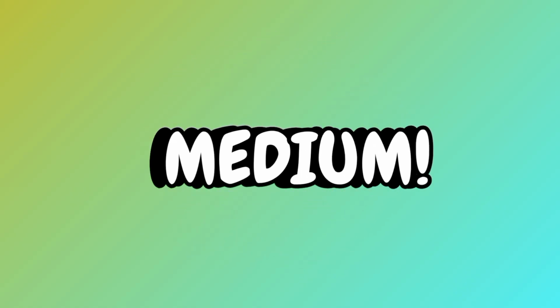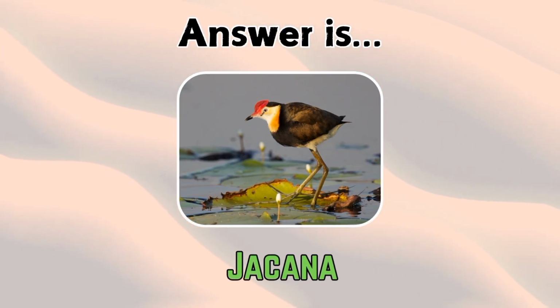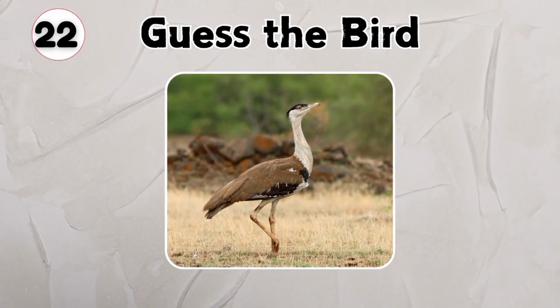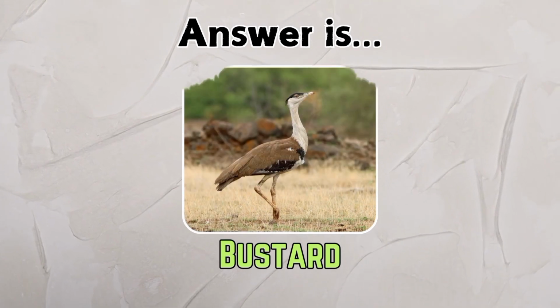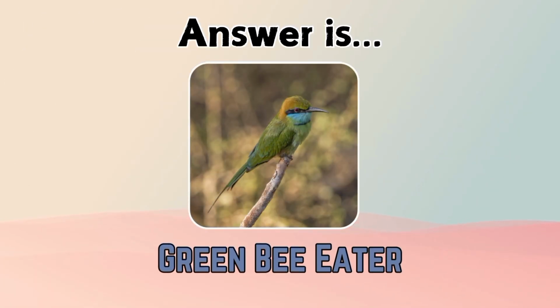Level 2, medium. Can you guess this? Super. It's a jacana. Another one. Well done. It's a bustard. Who knows this? Good. It's a green bee eater.